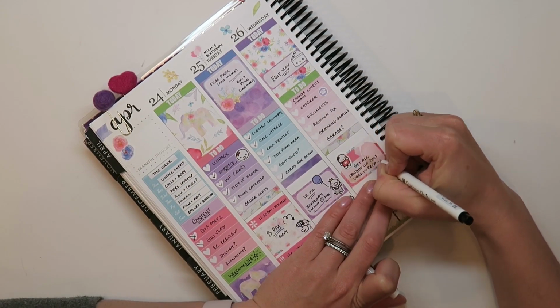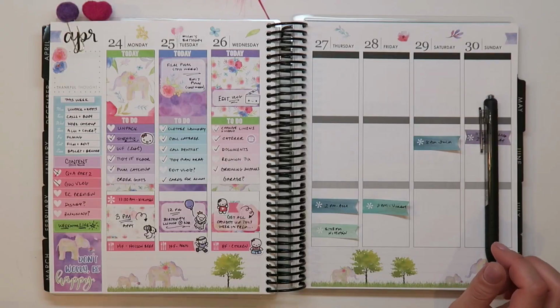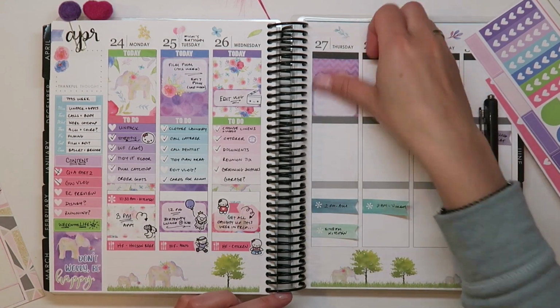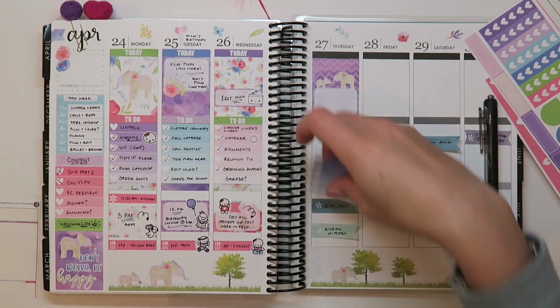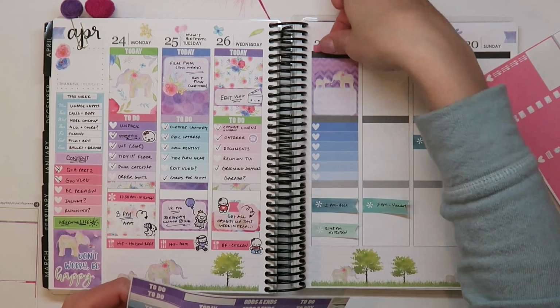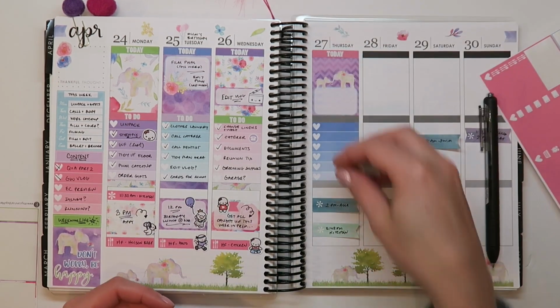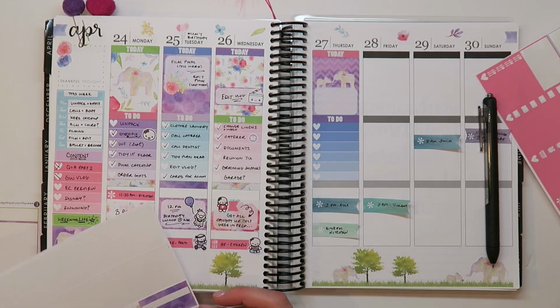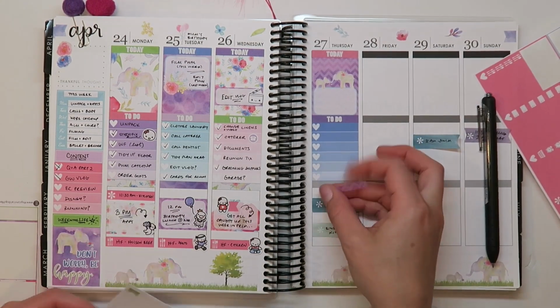Yes, so back to the plan with me. I'm just kind of explaining what I do. I feel like in the last few videos I've just been chatting and I haven't been talking about how I plan. So just in case any of you are just joining me, now you'll know what I do. You can see those little sticky note flags. Those are the Erin Condren stylized sticky notes. I love those. I use those to pre-plan, if you will.